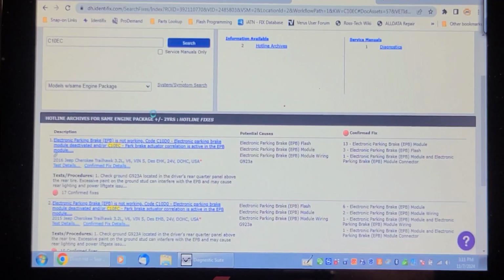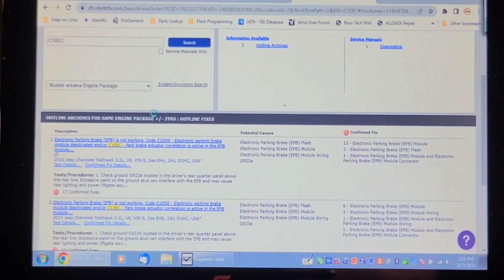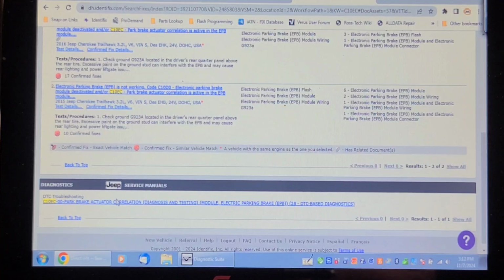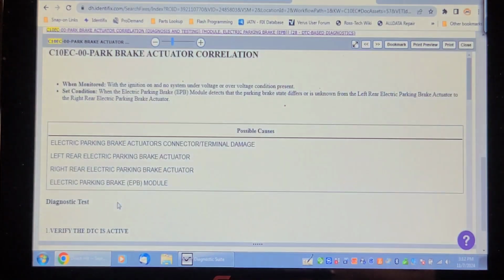So I'm back on Identifix, and I've done a keyword search for C10EC and electronic park brake module and flashing and electronic park brake module connector. Let's see, not working. I only have that code. Let's see what the criteria is for setting the code. When the ignition is on and no system under voltage or over voltage condition present, when the electric park brake module detects that the parking brake state differs or is unknown from the left rear electric park brake actuator to the right rear electric park brake actuator.